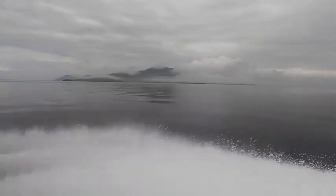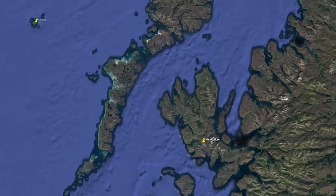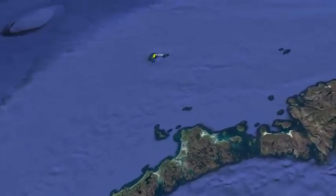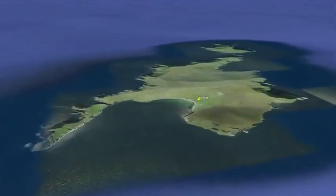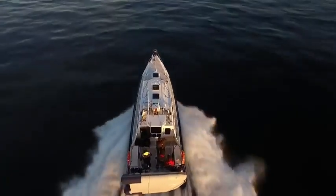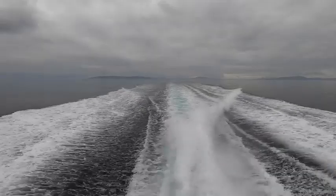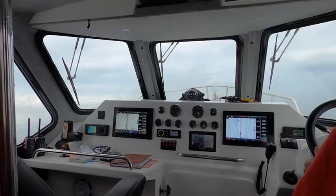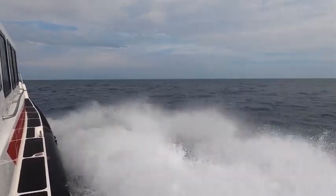The journey, however, offers lots to see for the first hour or so, as the boat threads its way through the Outer Hebrides and out into the untamed North Atlantic. I'm lucky today, as there's not much of a swell, and the journey will be comfortable. But this is a journey I've made many times, and I've got a few stories to tell about the other times when things weren't so calm.